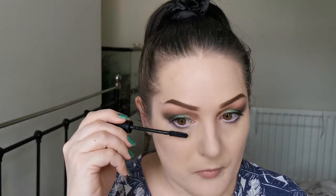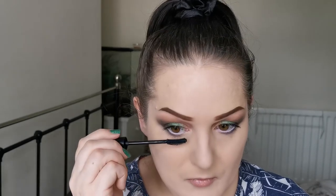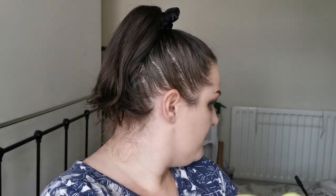I'm not going to put, or am I? Yeah, I am actually. Make my mind up. So I'm going to use the e.l.f. Keep Your Curl Mascara to do my lower lash line. I do like this mascara for the lower lash line also. It doesn't seem to smudge under my eyes throughout the day, which pretty much everything is at the moment, because I get really sweaty.